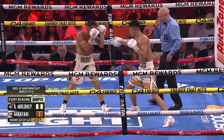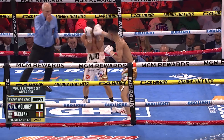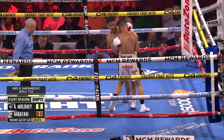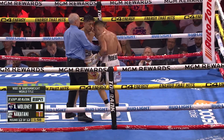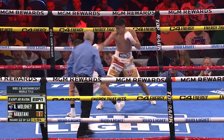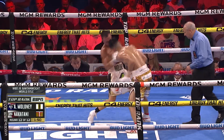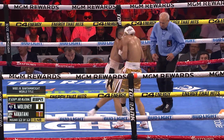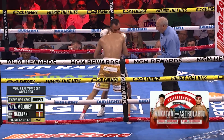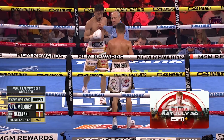Double jab, left hand, uppercut, trying to split the guard. Moloney's face showing you all you need to see. Tess, Nakatani is so dangerous because not only can he keep his height and his reach and hit you from the outside, he also can fight on the inside. He can battle you where the smaller guys like to operate.